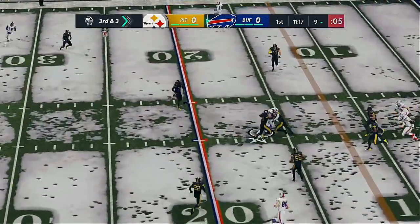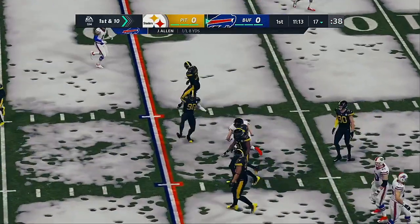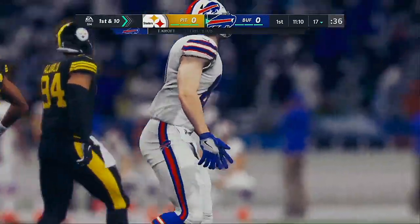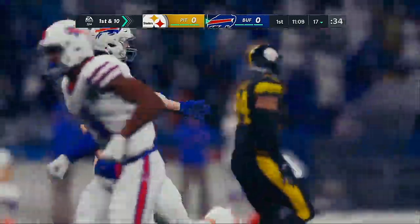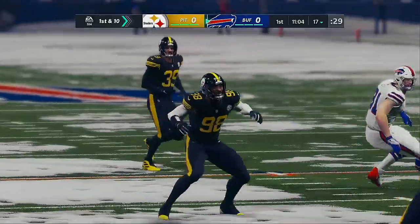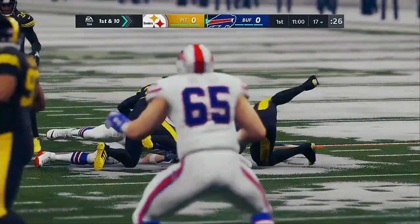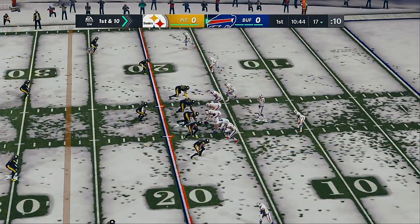Allen going to try and throw on third down, and that's complete to Croft. And he is going to have a Bills first down, and he was able to get it by plenty. A gain of 8 on third and 3. It goes as a gain of 8, and it moves the chains. So from the 17 now, here's a first and 10.